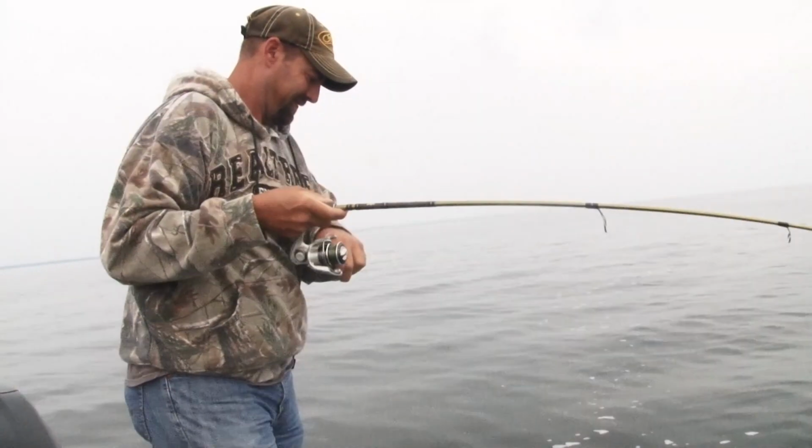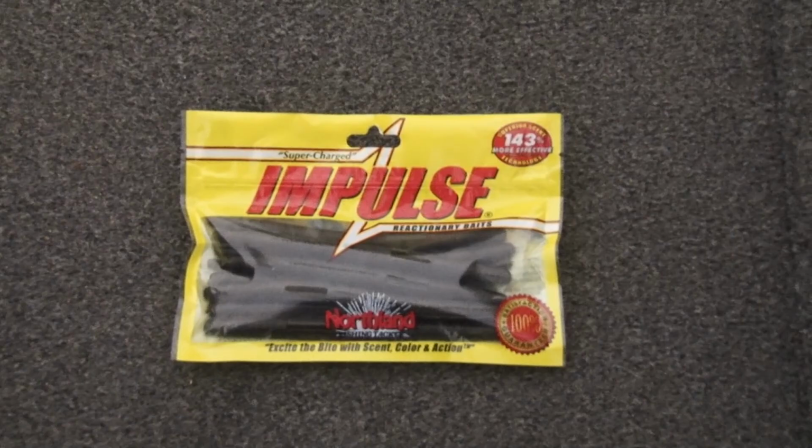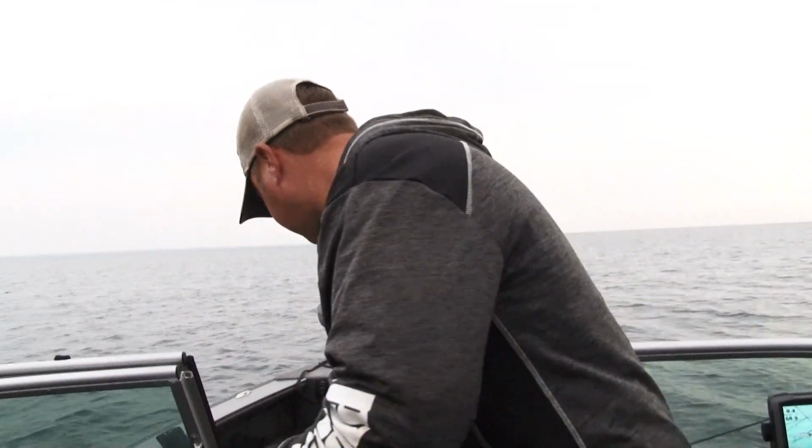Steve got our first fish in the boat this morning, and he was dragging a tube, an impulse tube. We're just gonna let the bite tell us what to do.